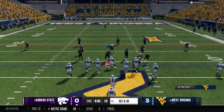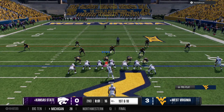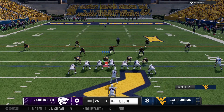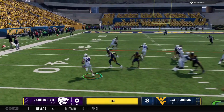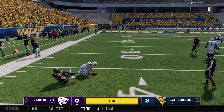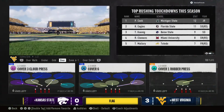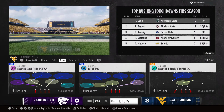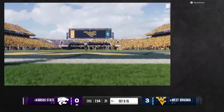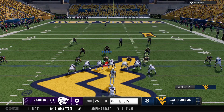This Kansas State offense is quickly moving down the field. Offense will keep it on the ground here. And he's brought down, but there is a penalty marker out there. Let's check out this call. Offense moving backwards after that holding penalty. A penalty backs up the offense. It's 1st and 15.